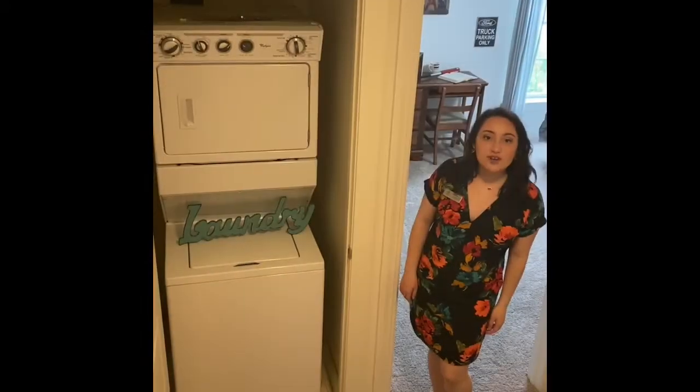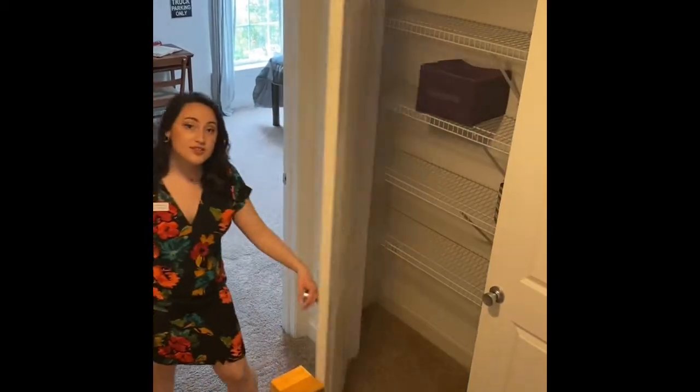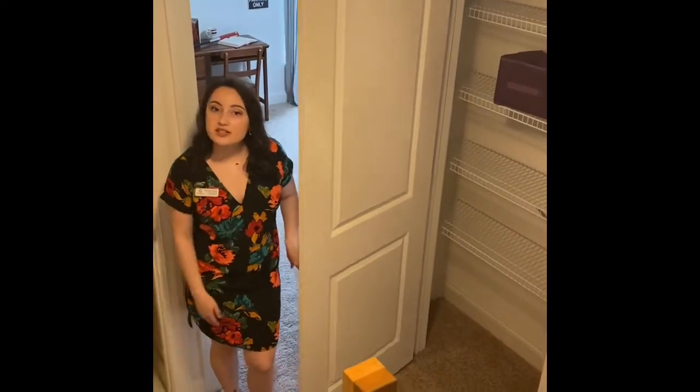Hi, welcome to the bottom floor of your townhome. Here, a washer and dryer is included in all the units. You'll also have a storage closet on each floor. Here you can fit your Tide, your towels, your linens, storage bins, and that's available, like I said, on each floor. If you want to come with me, we'll be able to take a look at one of the rooms that we have down here.